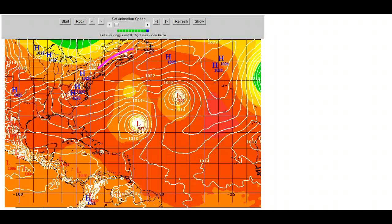If the European is right that the ridging builds in stronger over here, we may not have to be concerned so much for the eastern seaboard of the United States as we will for Bermuda right over here. And look at how strong the storm winds up over here.